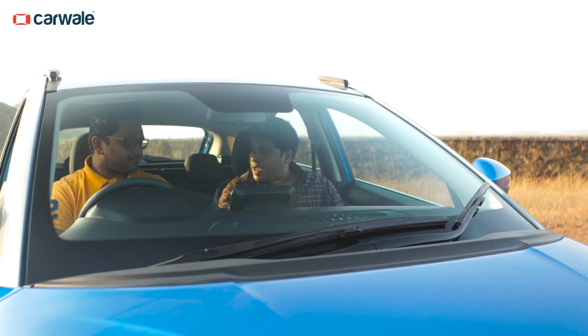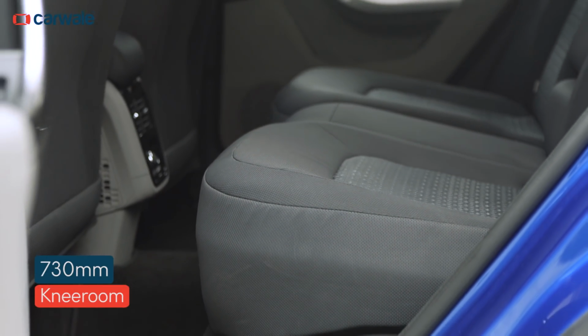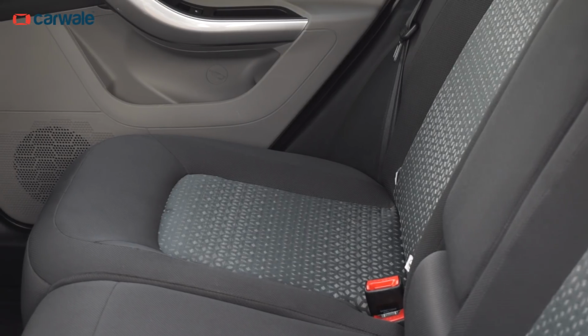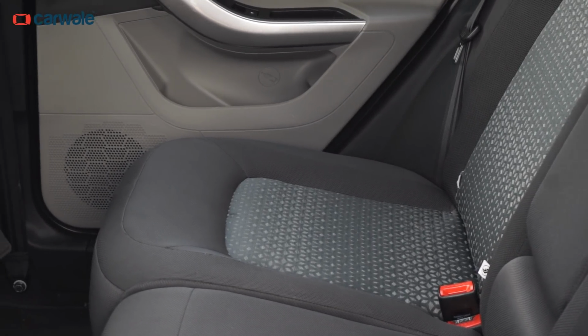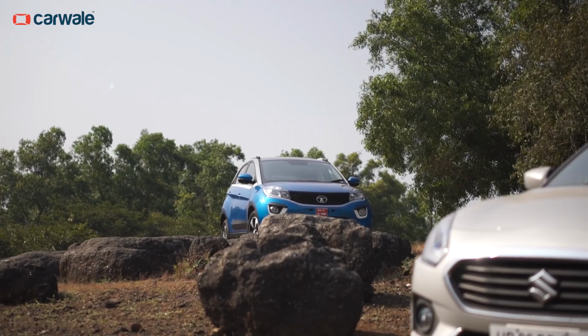I managed to get into the back seat too, and that's not a bad place to be. Yeah, absolutely. The back seat is really good with good space, especially the width. And the seat itself is quite comfortable, but the seat cushioning is a little too soft, and a firmer cushioning would have made it even more comfortable. I guess that sums up the Nexon. Yes. You want to go check out the Dzire now? Yes, absolutely. Alright, let's do that.